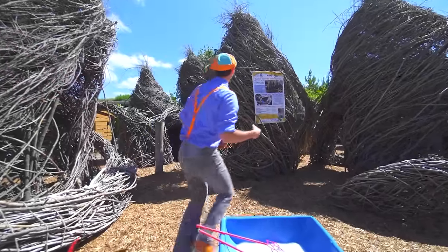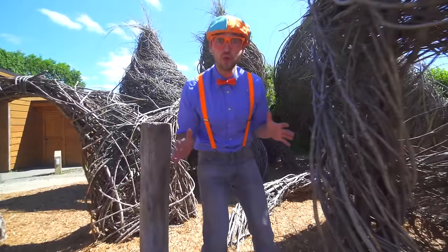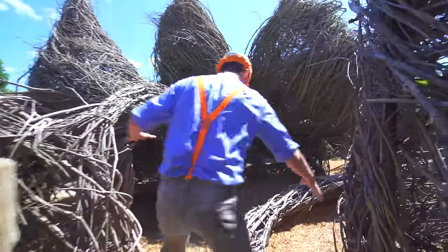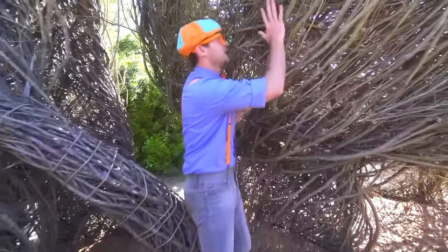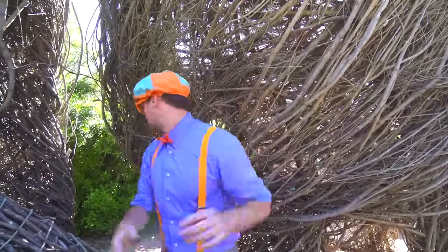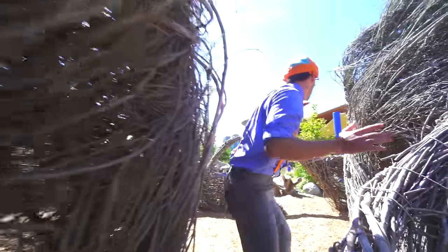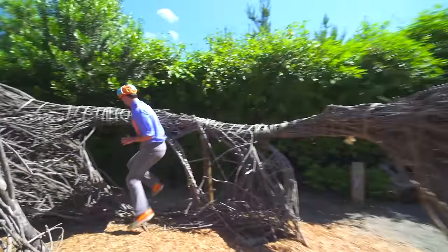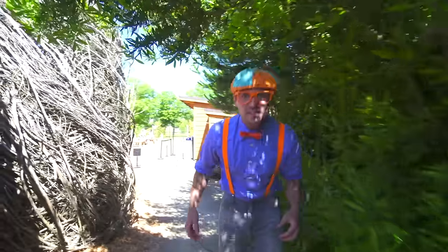Come on! Whoa! Look at all these sticks. This is called Raccoon Run. Come on! Whoa. Wow! This is some beautiful art, made with just sticks. Whoa. Oh, we're kind of trapped in here. Come this way. Come through here. Whoa. What's this over here?